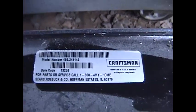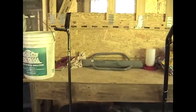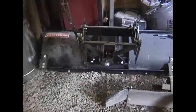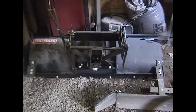That's the model number there for it. Again, this booger was about $400, and it earned its keep almost immediately upon purchase. Like this scoop, it's got two levers, which you use to raise and lower the blade or angle it to the left, the right, or the center. You can pretty much do everything from the seat of your tractor and rock and roll with it.